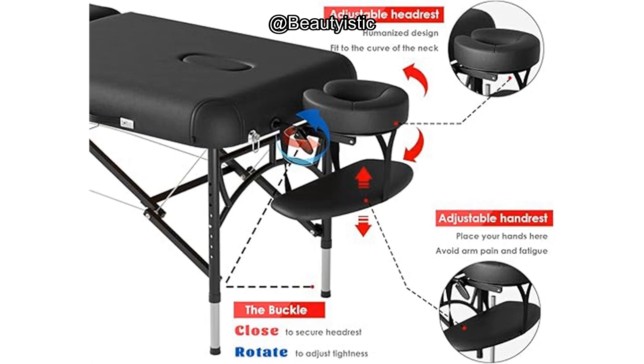Comparatively, the Cloris table stands out for its high weight capacity and thick cushioning. Alternatives like the Earthlight Luna portable table weigh less, but support up to 750 pounds, which may be sufficient for many users. The SmileMart 3-section adjustable aluminum massage table offers similar features, but with a different design and potentially varying durability. Priced at $319.99, the Cloris massage table offers good value considering its features and build quality.